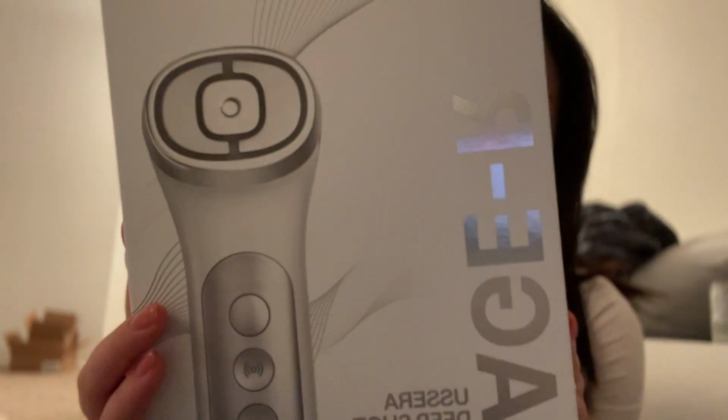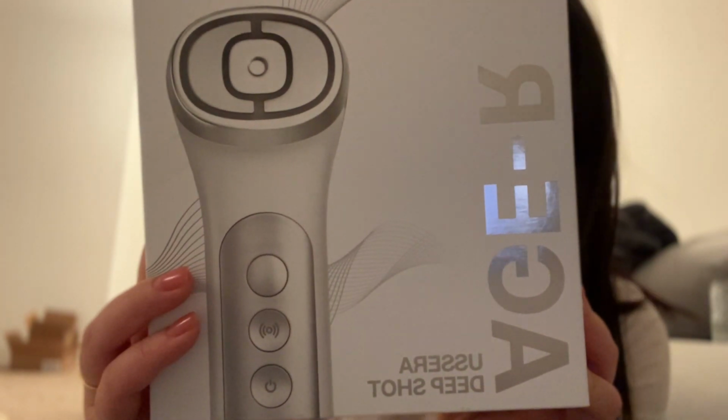Okay, so enough talking. This is the HR Ulthera Deep Shot, as if, you know, it's a play on words for Ulthera. So this is not the same technology, I don't think, as Ulthera, but this one uses, I think, radio waves, if I'm not mistaken, I forget. But it's got radio waves, red light therapy, and something else that kind of helps as well to lift the skin.